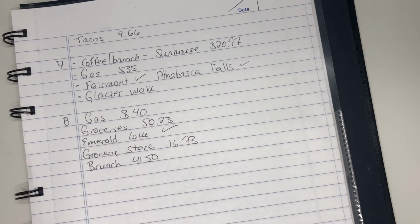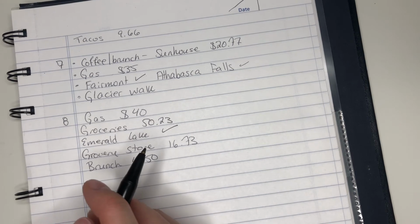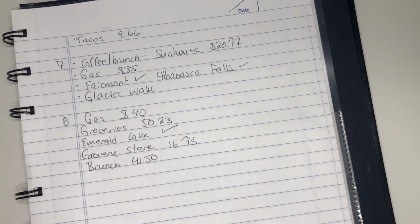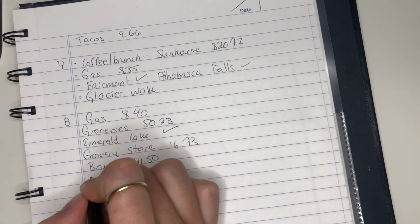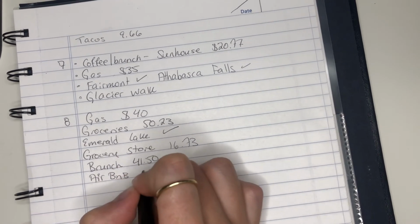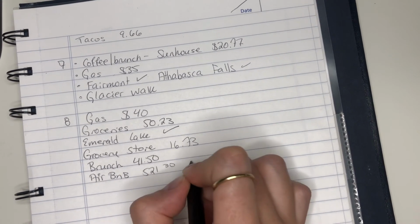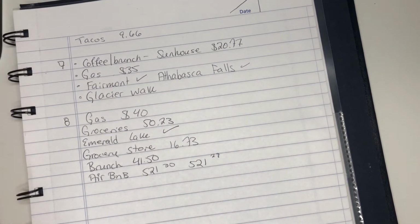Okay. And then in terms of our stay in Golden itself, this was the only one that was at an Airbnb. I paid kind of in 2 different installments for the Airbnb. So it was $521.30 and then $521.29. So quite a bit of money.